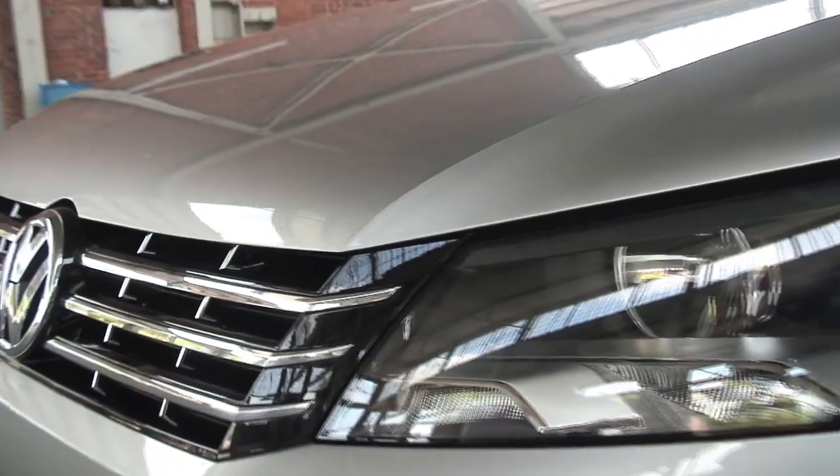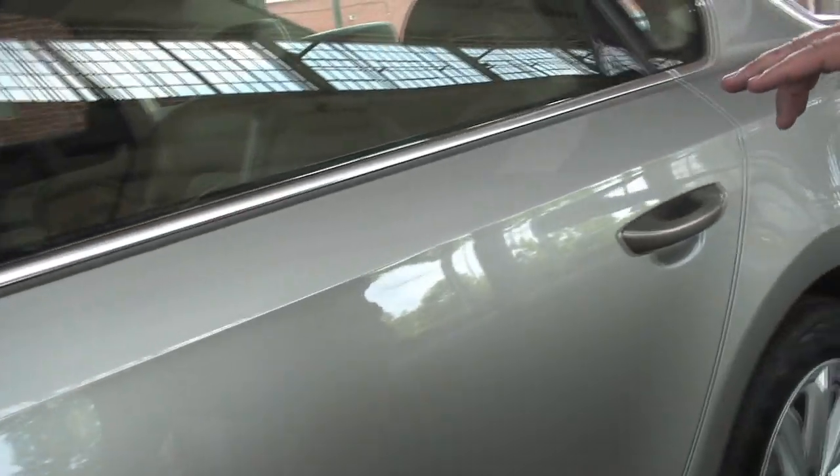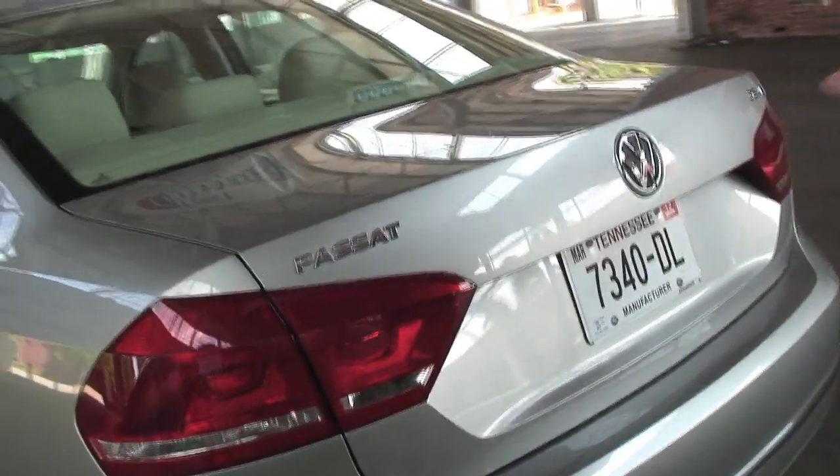2012 Volkswagen Passat. This is your first look. How about it? The styling is aggressive. From the very first thing you see is this crease that runs down the shoulder of the car. It runs all the way down from the headlights, all the way down the side to the rear, and wraps around and matches up with the edge of the trunk.